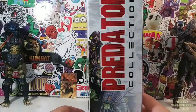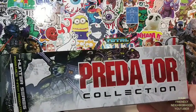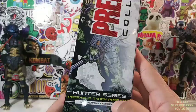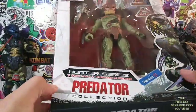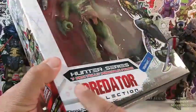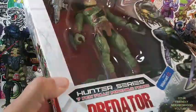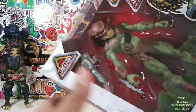But with all that being said, it's in a great, great freaking box, guys. Predator Collection. Blah, blah, blah. Hunter Series Posable 7-Inch Predator, only at Walmart. So you can only get these figures at Walmart. Love the Predator logo right there. It's kind of a raised logo right there. Hunter Weapon Accessories, Berserker Predator. Posable, 25 points of articulation.